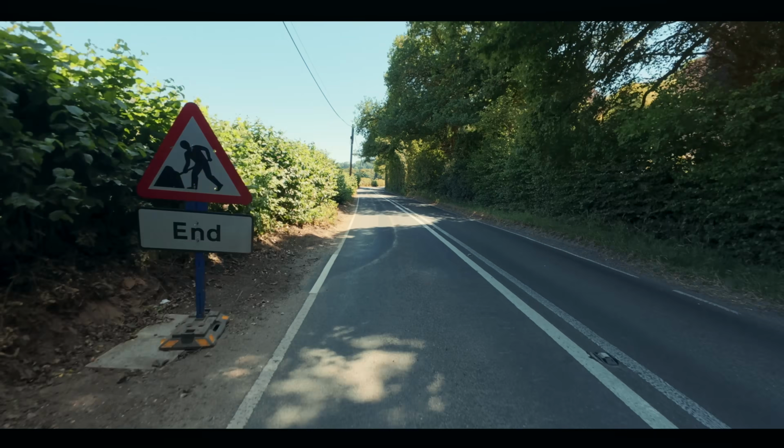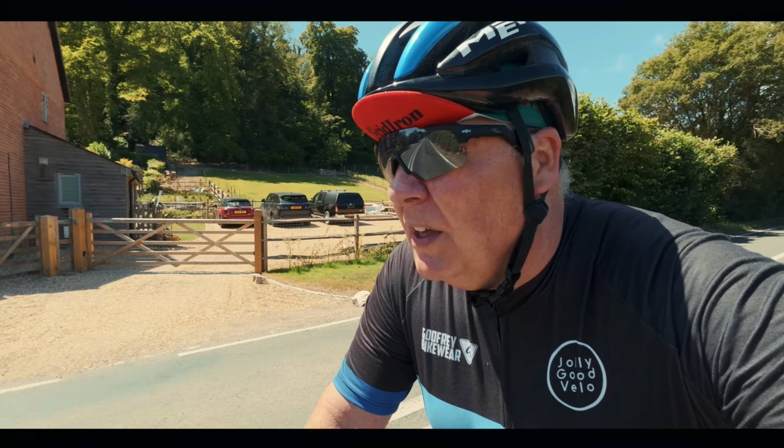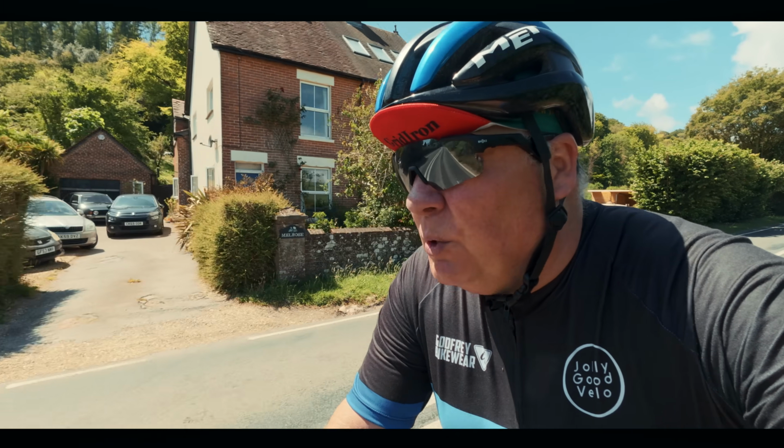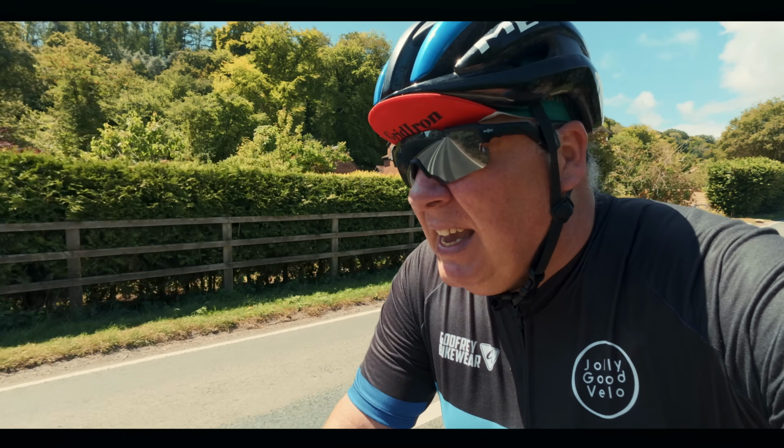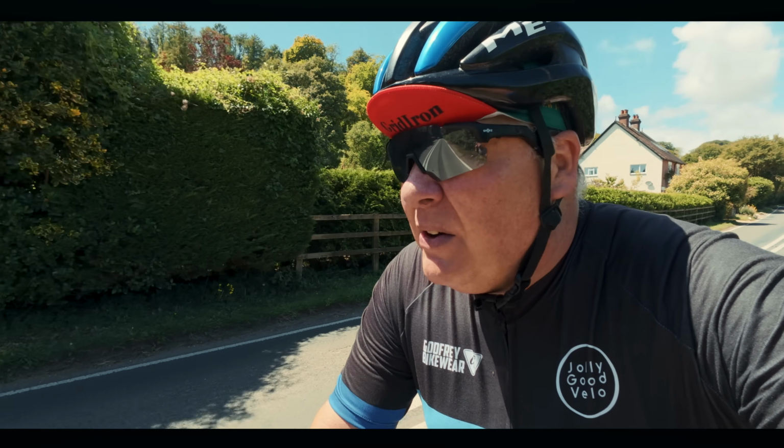That's me through the roadworks, and they are actually quite long ones, and my fear is that I can't get through them before the cars start coming from the other direction. And unfortunately the barrier is pretty solid there, so I can't even get on the other side of the barriers if that happens.